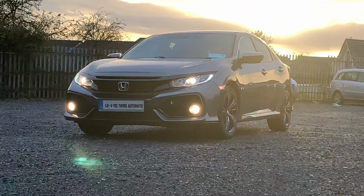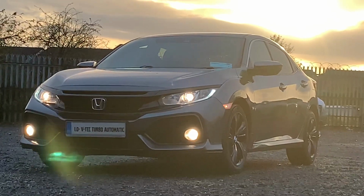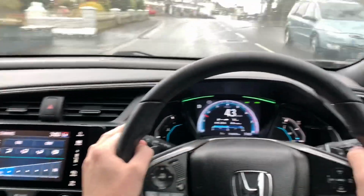So in this video, what we're going to do is have a look at the features that are on the outside of the car, and we're going to have a look at the features that are on the inside of the car as well. And we're going to go for a decent drive in the car, so by the end of the video, you will know all about the automatic Honda Civic. Anywho, let's start off by going for a bit of a drive.